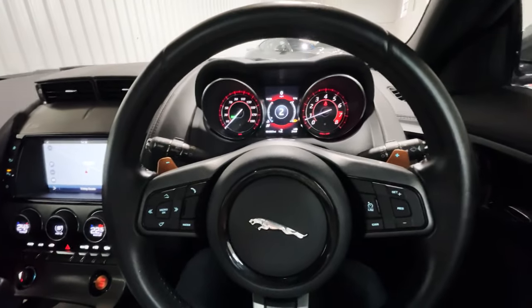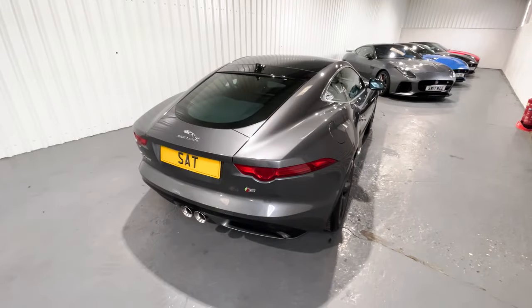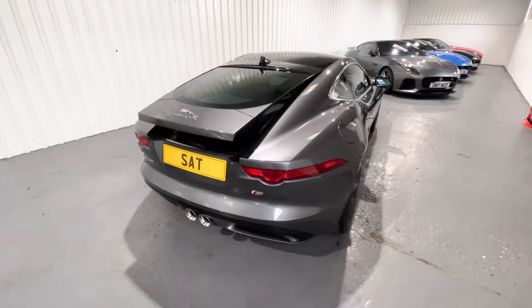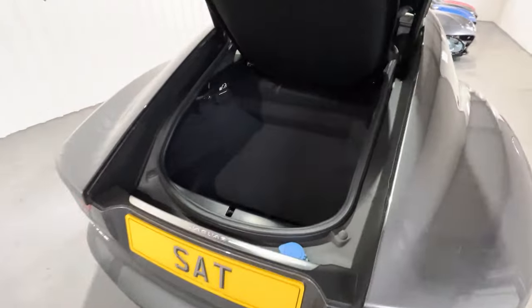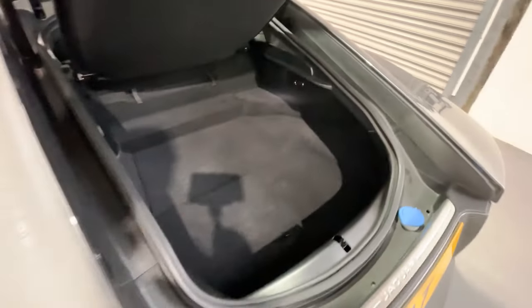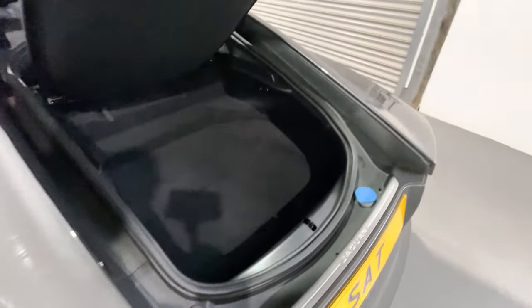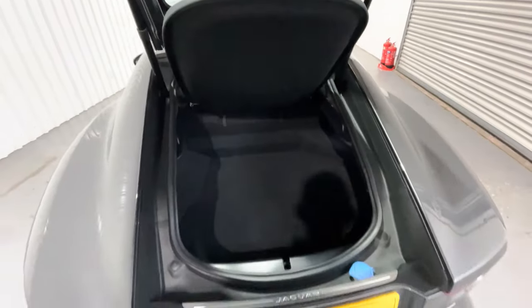We'll switch the engine off and take a look in the boot. Another of the extra cost options on this car is the powered tailgate. So pressing the button on the fob and the tailgate moves up out of the way to reveal over 300 litres of boot space. Plenty of room, goes right out behind the rear wheel arches on each side. You can get golf clubs in here, you can get fishing tackle in, an artist's easel, for example. There are people who carry their dogs in an F-Type with, of course, the parcel shelf removed.